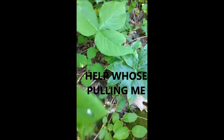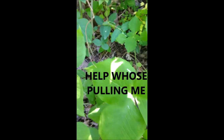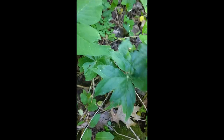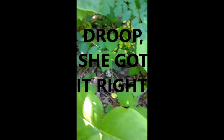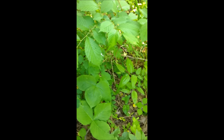Oh, look, here. No, I think this is Jack in the Pulpit. Careful, honey, because you're pulling my Jack in the Pulpit. And this is maple, this one here. I think it's maple. And I think that's Jack in the Pulpit, and that's spreading nicely. And the maple, I'll have to take a look at that.